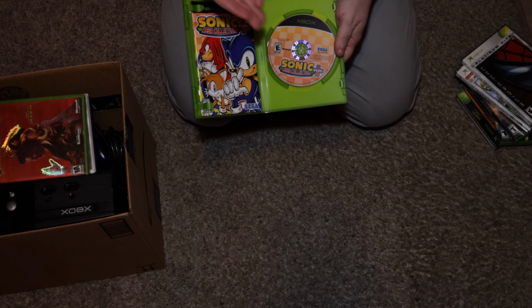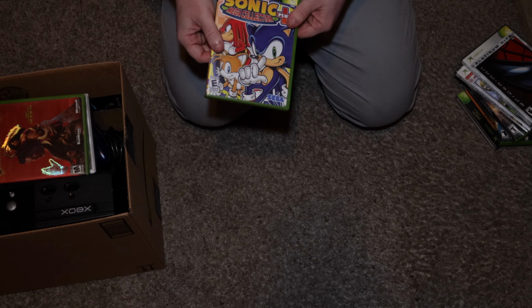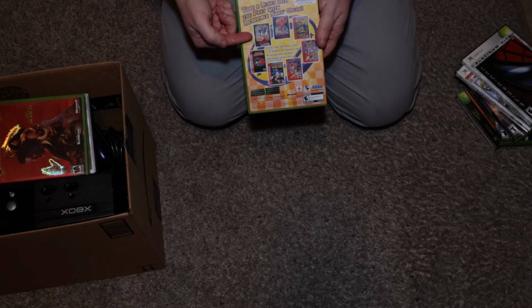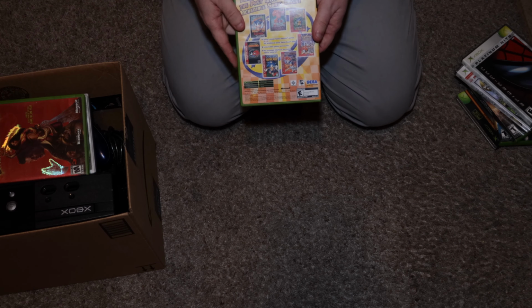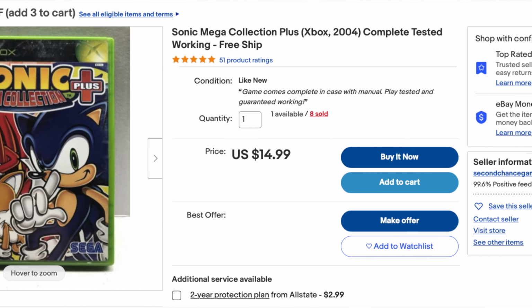Oh, thank God, I'm glad that these have the discs. Disc, manual. I'm very excited to actually own the Plus version. Here are some of the games. I don't know if you can see how clear it is with my light or whatever, because I got this angled weird. And it goes for this price on eBay.